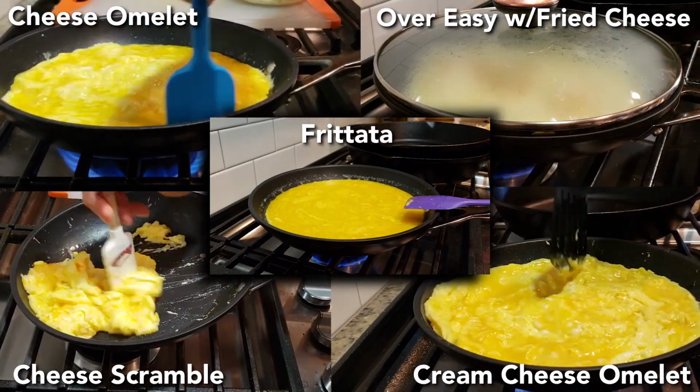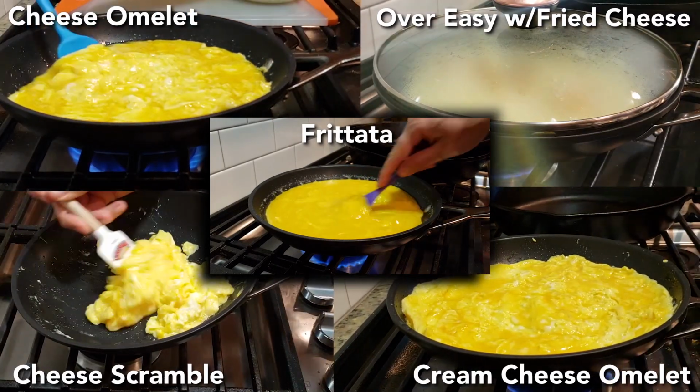Now with the over easy eggs, that lid is gonna stay on there until those egg yolks are covered in white.